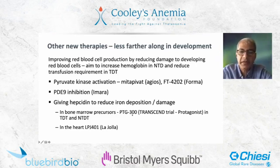What they're still doing is to look at this other agent, PTG300, to see whether or not the bone marrow precursors can be affected by giving hepcidin, and they can again mature more effectively to produce more red blood cells. So the goal here is to see again if you can reduce transfusion requirement in transfusion-dependent individuals and increase hemoglobin levels in non-transfusion-dependent individuals. And these are still very, very early.